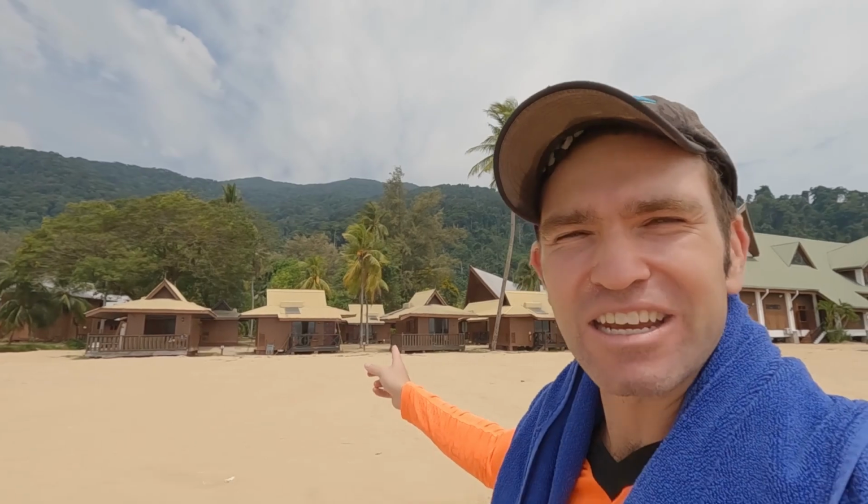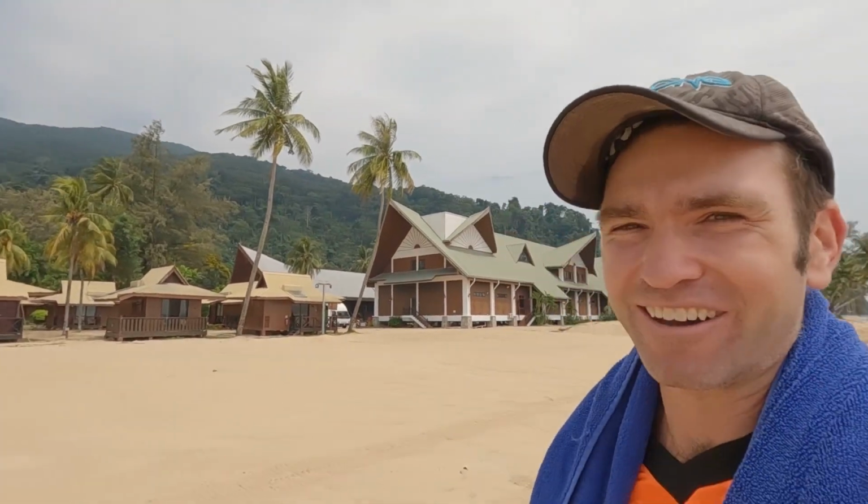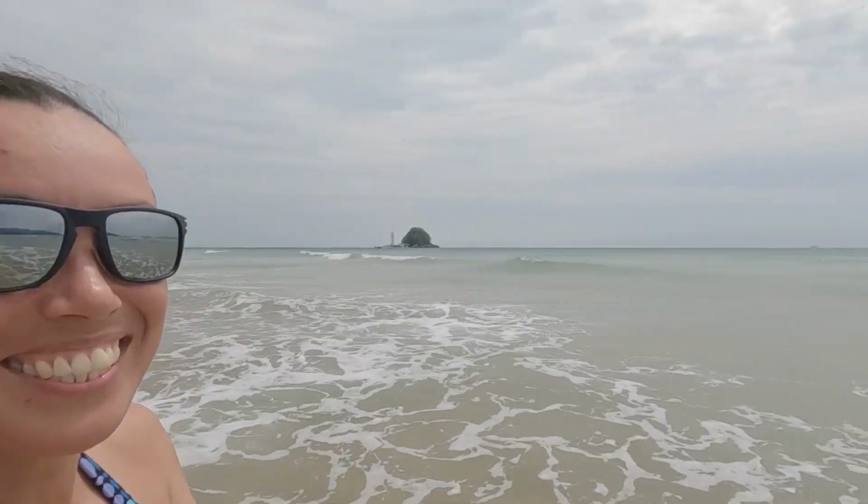Yeah, so it's a really nice area. And then you've got the backdrop of the mountains behind us. It's such a scenic spot here, very tranquil, great for some R&R. I absolutely love being right on the beach. Just being able to wake up and go for a swim right on our doorstep. This is such an amazing view, and I'm really loving Tioman Island.